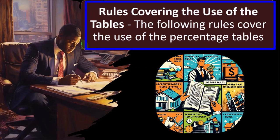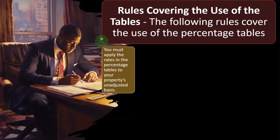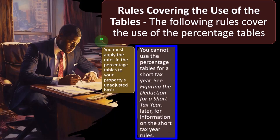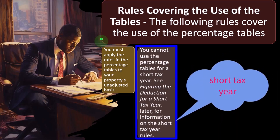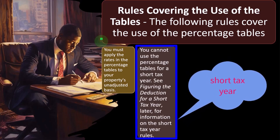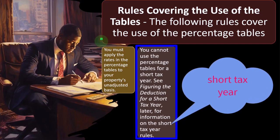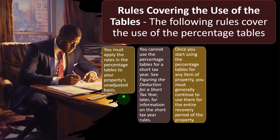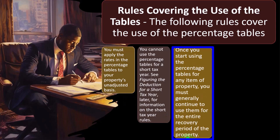So, rules covering the use of the tables. The following rules cover the use of the percentage tables. You must apply the rates in the percentage tables to your property's unadjusted basis. You cannot use the percentage tables for a short tax year. See figuring the deduction for a short tax year later for information on the short tax year rules. So obviously the tables become complex. They're trying to make the tables for something like a double declining balance easy, whereas the double declining balance calculation is a little bit complex because you have to figure the book balance or the remaining basis each period and then apply the percentage and then see if it's greater than the straight line or not and so on. So it's a little bit complex. Maybe we'll do an example in Excel to show you that in our example problem.